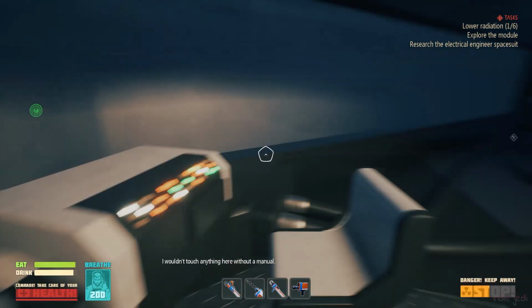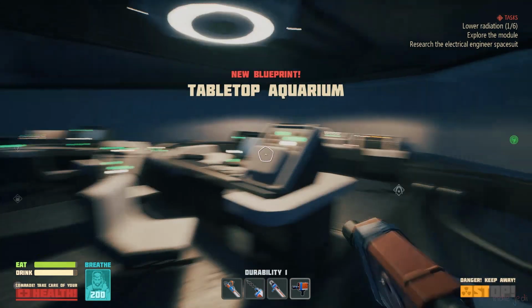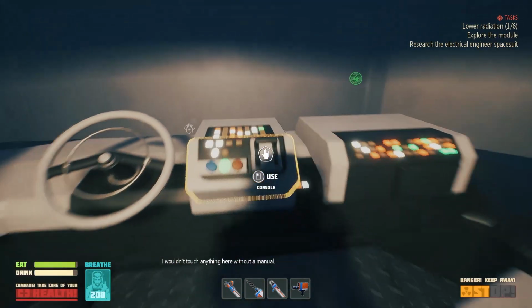I wouldn't touch anything in here without a manual.